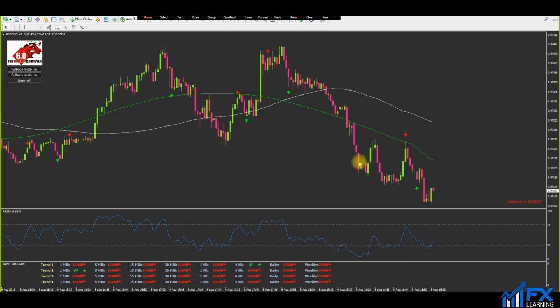Now a good one obviously is to use something like a 1 to 2 risk reward ratio. For instance, have an 8 pip stop loss, and your take profit would also be an 8 pip take profit. So as you can see, this trade would have gone to 10 pips, so that would have been a nice 1-to-1 risk reward ratio. That's the sort of way you want to be trading Forex.